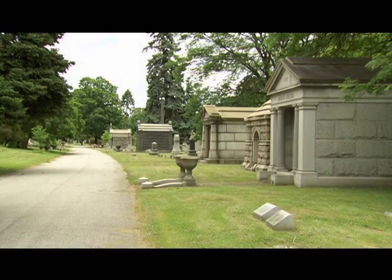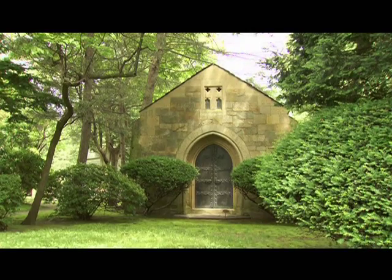We're in the center of the cemetery. It's about a mile from one end of the cemetery to the other. And we're sort of in the section where we go from the old way of burying to the new way of memorializing, where you'll see lots of big mausoleums.